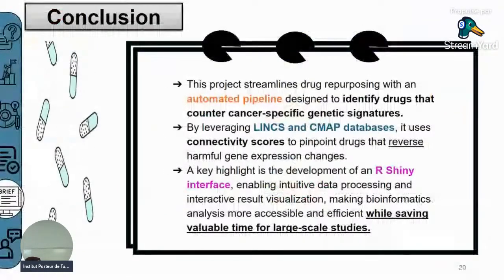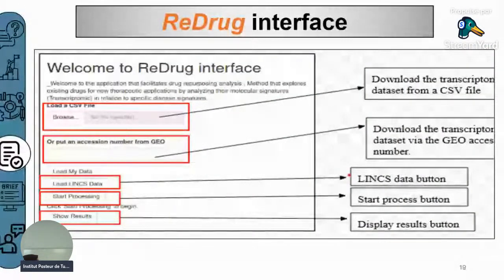So the user can upload his own data set for the disease from a local CSV file, or just enter an accession number to upload it directly from the GEO database. So your interface is connected with the database, and the processing is done on your machine. And then it shows the results. Yes. And it works, yes.